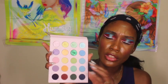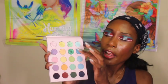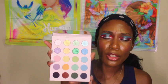So even if I can't use these two rows, I can use these, and maybe I can use this row as my inner corner, and then use the shimmers all over the lid. So I really like the way this pastel palette is set up. The uniqueness of it is definitely what makes it a winner for me.